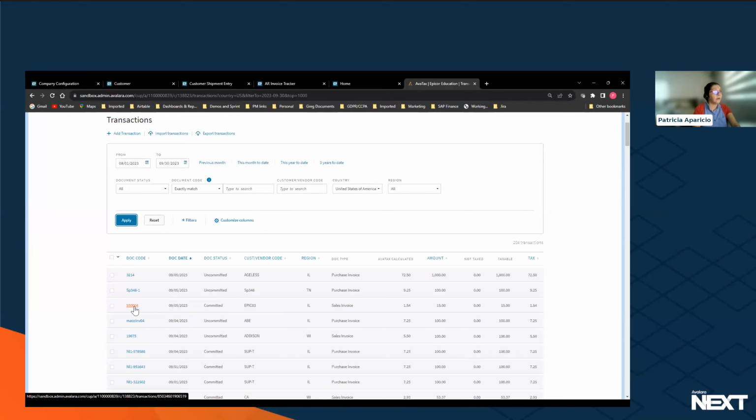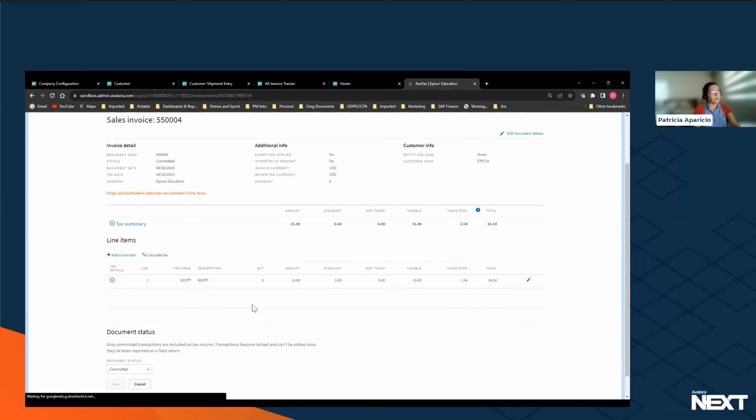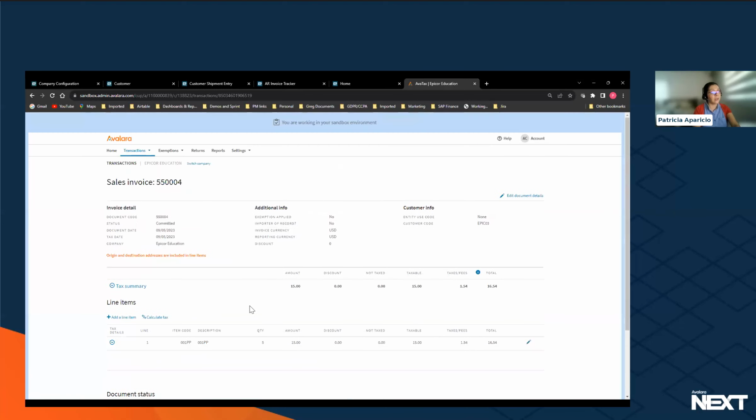So now you can review in Avalara all the details about that invoice that you generate, and you can see all the information for that. So it's exactly the same. So it matches, and we are 100% linked. And that's how Avalara and Epicor Tax Connect work together.